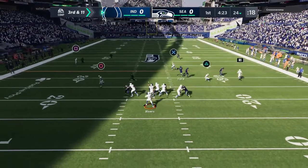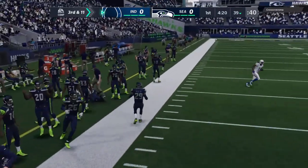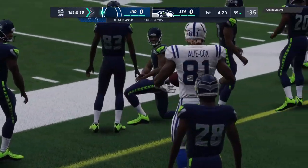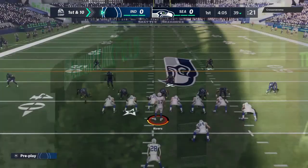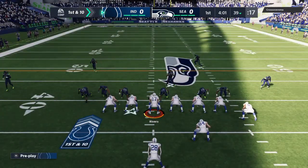Rivers to throw it. Hits his target, the tight end, Mo Alie-Cox. Now he's got this almost to the 40 before going out. A 14-yard gain for Indianapolis and also moved the sticks. You don't always expect tight ends to be big in terms of run after the catch, but after that play, he joins a growing band of players that's putting that stereotype right on its ear.